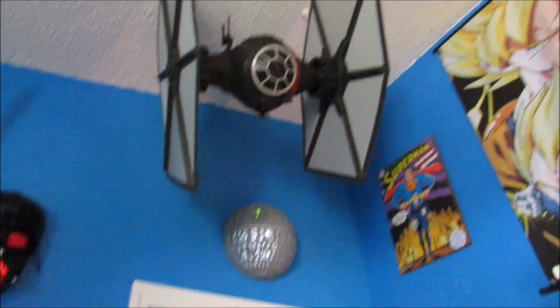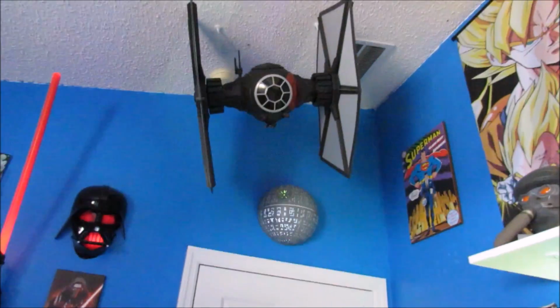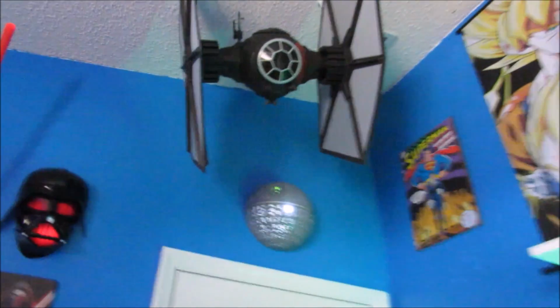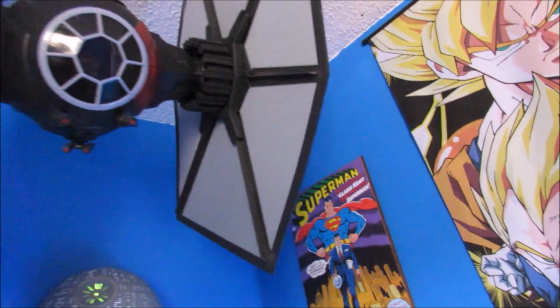And I love this right here. I actually mounted a TIE Fighter up on the ceiling. I was trying to go for the look like it was flying down away from the Death Star. I don't know how well it turned out, but I love it up there. I'll give you a close-up of it. That is the Black Series Star Wars TIE Fighter from Force Awakens.